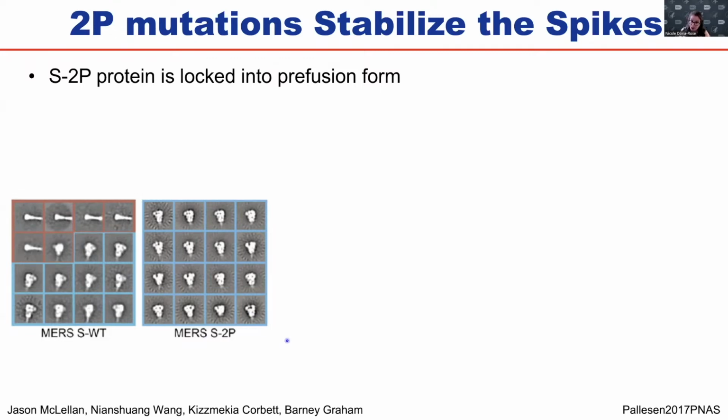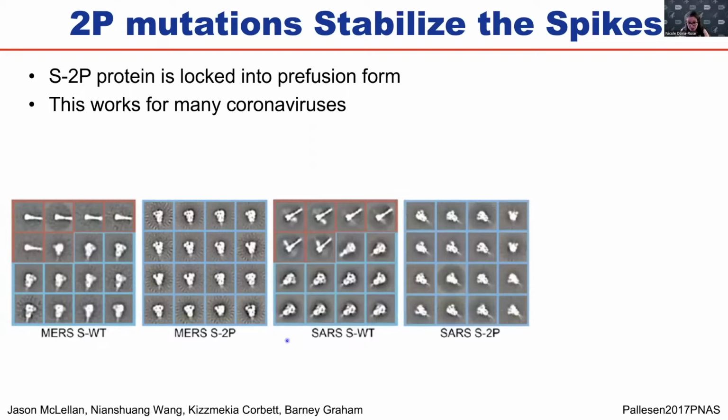They tried it in other coronaviruses. So here's the SARS coronavirus, SARS-1, which caused a huge outbreak in, I think, 2003 in Hong Kong and Canada. Again, the wild type is a mix, and then the S2P is always this nice compact form that you want.